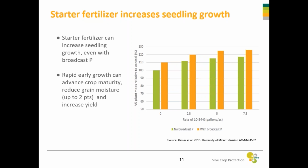In this study, in-furrow applications of 10-30-40 to corn increased the early season plant growth beyond the effect of broadcast fertilizer on its own. Increased early growth can lead to advanced crop maturity and reduced grain moisture, saving you money on drying costs after harvest.